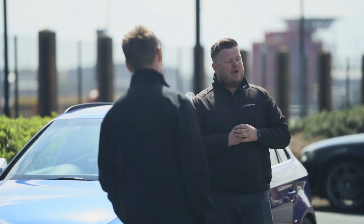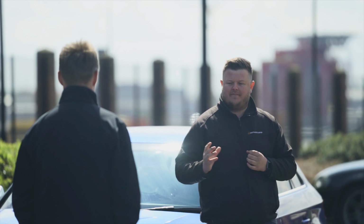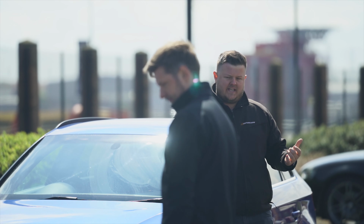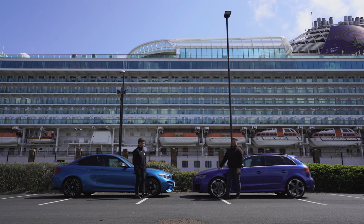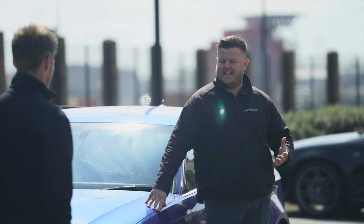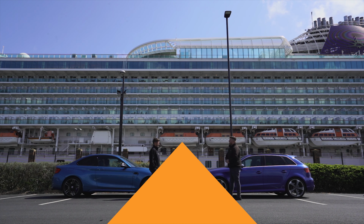I mean, to try and fight the corner for the RS3, I have to agree. With that being an M car, the flared arches, as you said, the slightly wider stance than the standard road version, it is a better looking car. The RS3 is a little bit bland, it's a little bit boring, but it is understated. So it's still, you know, a hidden talent, much like the younger brother for a lot of things.